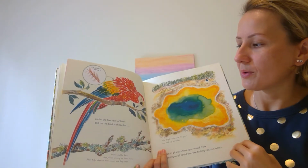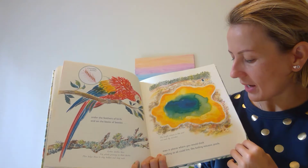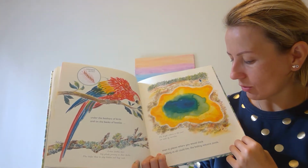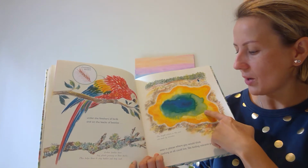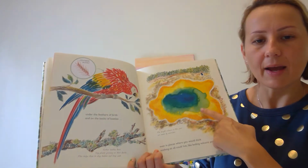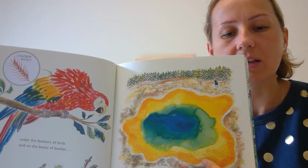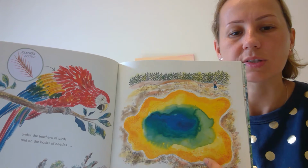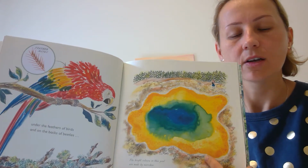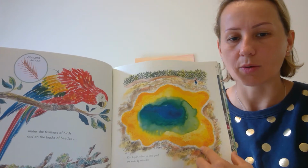under the feathers of birds, and on the backs of beetles. Even in places where you would think nothing at all could live, like boiling volcano pools. See, the bright colors in this pool are made by microbes. So microbes exist even in there, in hot volcanic pools. How interesting. We can't see them though with our eyes. You have to use again a microscope to see them.